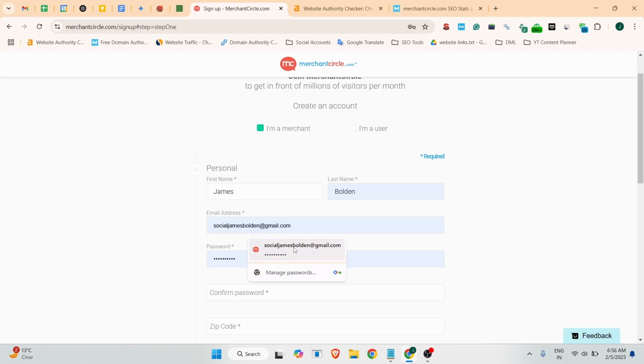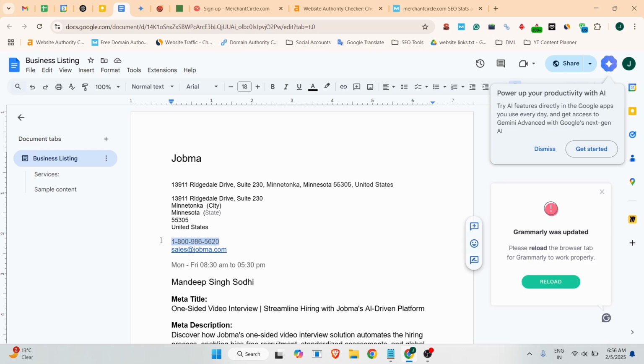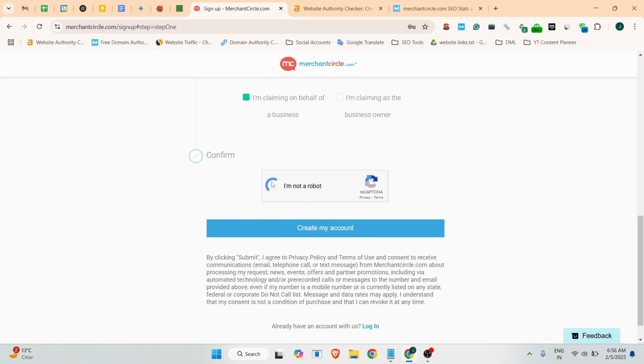There you can put your email address, I guess. I have already created an account on this. Then you can confirm your password. Then you can choose your zip code. There you can add your brand name. My brand name is Jobma. Then you can add your business number, whichever number you are using for this business. Then you can select the first option, I'm claiming on behalf of. Then you can confirm it. Then you can verify the captcha and click on the create my account button.